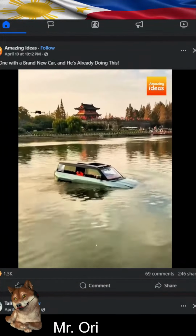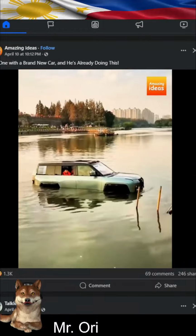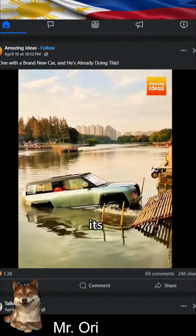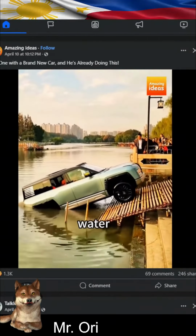The vehicle doesn't just float. It moves calmly but confidently, like it belongs there. But here's where it gets really interesting. The U8 is designed to handle emergencies with its amphibious mode, allowing it to float and propel itself through water.